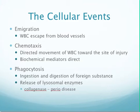Okay, emigration, what's that? Emigration is when white blood cells escape from the blood vessels. They're emigrating out. Chemotaxis is the direct movement of white blood cells to the site of injury. So just think, the white blood cells emigrate out of the cells, and then they get in a taxi and go to the site of delivery through chemotaxis. And what causes the blood cells to know which taxi to get into? Well, that's biochemical mediators, okay? Then you have phagocytosis, like we talked about, in which the white blood cells ingest the foreign substances, and they release lysosome enzymes, collagenase, which we see in perio.